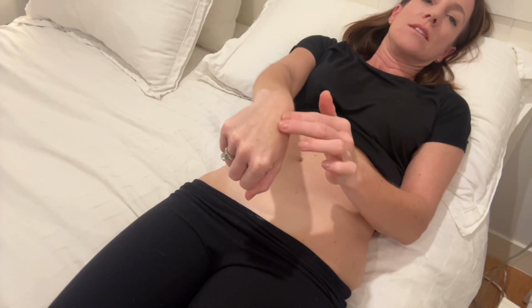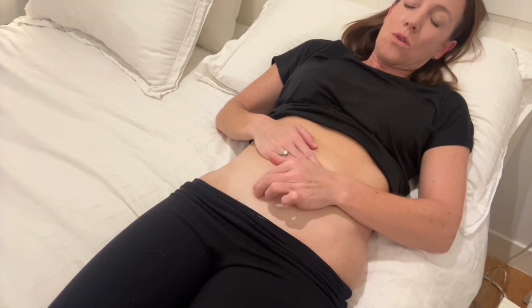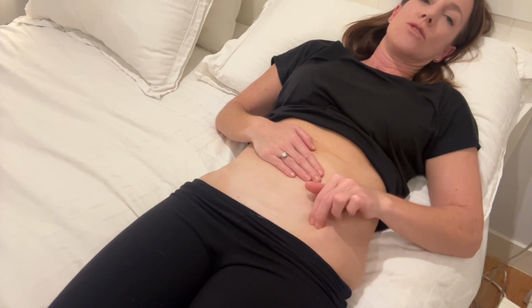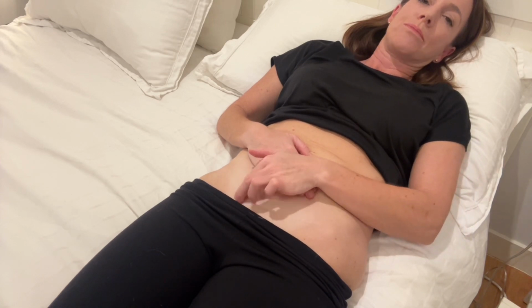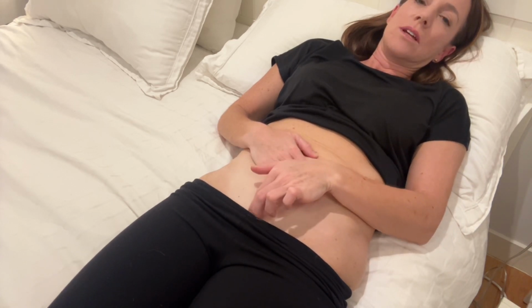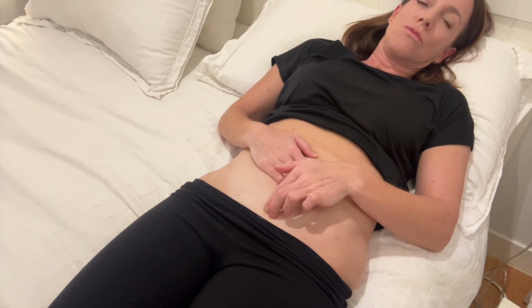Then the first technique is small circles, working around the scar, so from the outer edge all the way across the top of the scar to the outer edge, all the way underneath the scar for 2 minutes, gradually working closer to that scar until you're able to do those circles directly over the scar. And then the final one is just some up and down with the fingers. Again, you're going to start around the scar, up and down, up and down, to the outer edge and underneath. And then as you start to feel comfortable, you're going to go directly onto the scar.